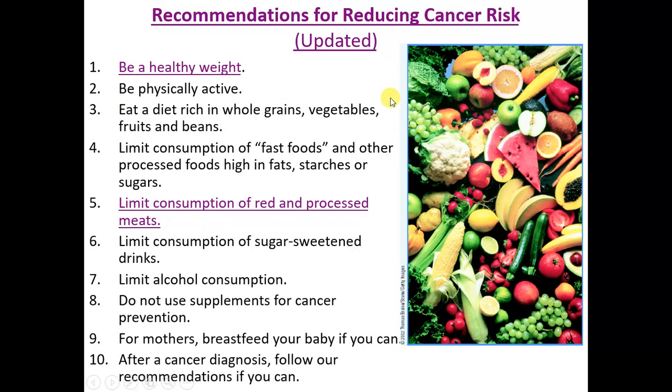The American Institute of Cancer Research put forth these recommendations for reducing the risk of cancer. So again, there are things that you can do even if this runs in your family in order to decrease your risk. Links included, so visit them. This will take you to the AICR page.